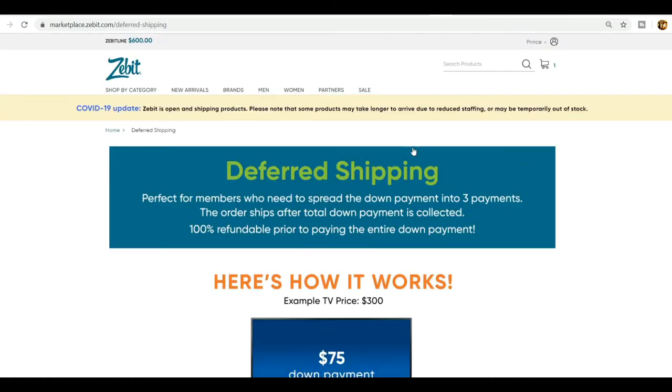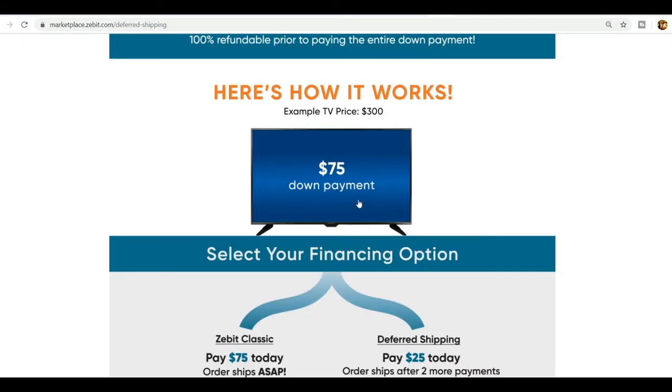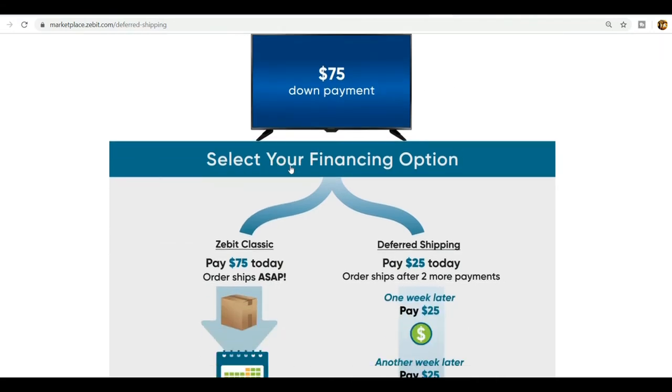Deferred shipping is perfect for members who need to spread the down payment into three payments. The order ships after the total down payment is collected. It's 100% refundable prior to paying the entire down payment. Example: the TV price is $300. Zebit is asking for a $75 down payment so that the item can ship. You can select your financing option.